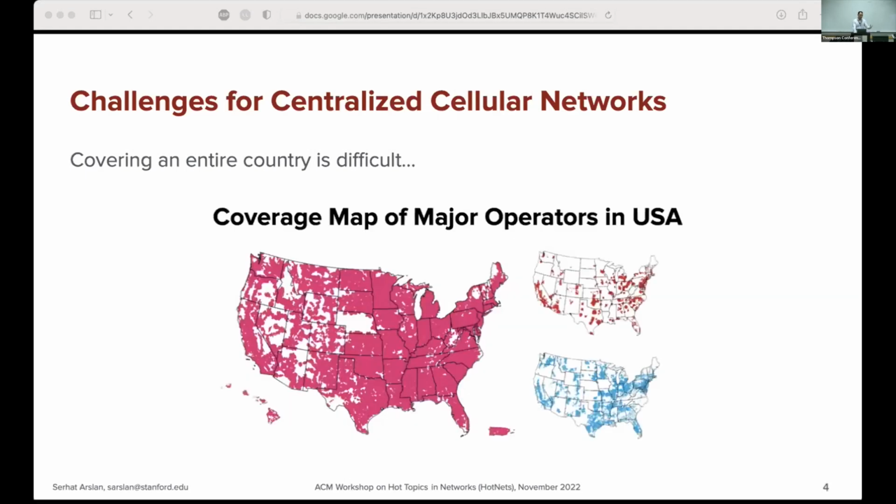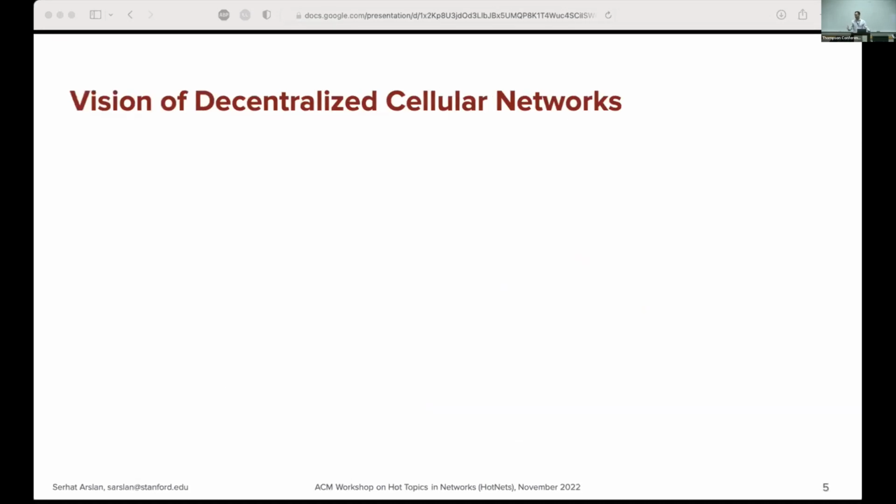And according to Statista, people in the US with 5G-capable handsets spent only 25% of their time connected to a 5G network in the second quarter of 2022. So clearly there is no single network that works everywhere, and operators are having some difficulty in providing widely available service. Therefore, instead of this, we propose decentralizing the cellular networks.